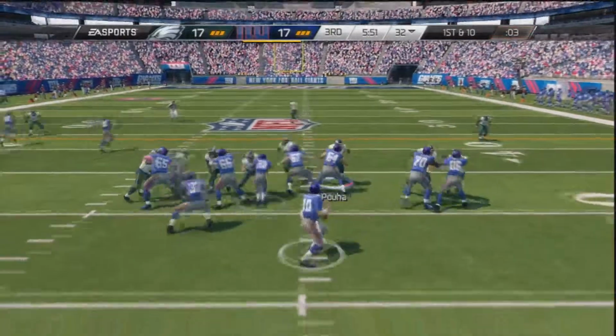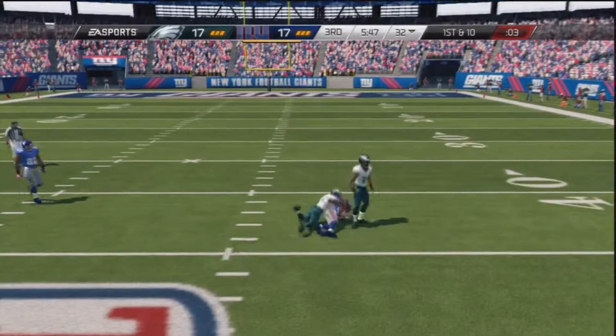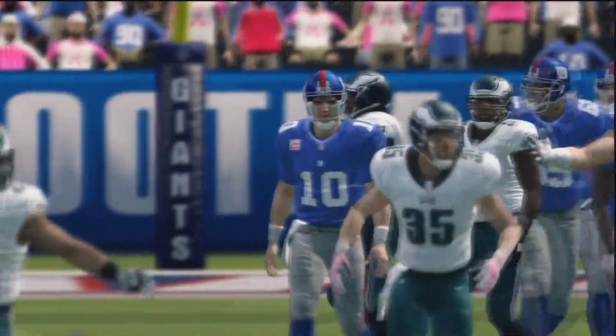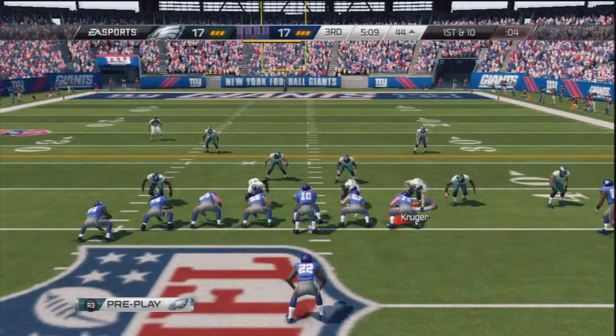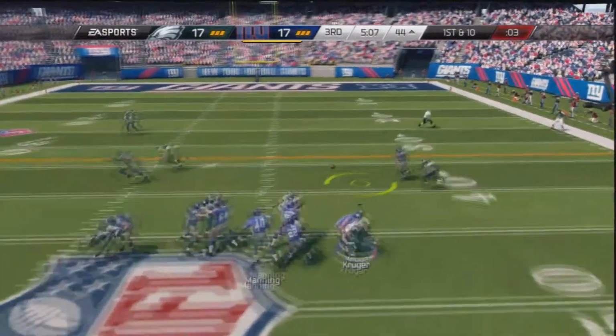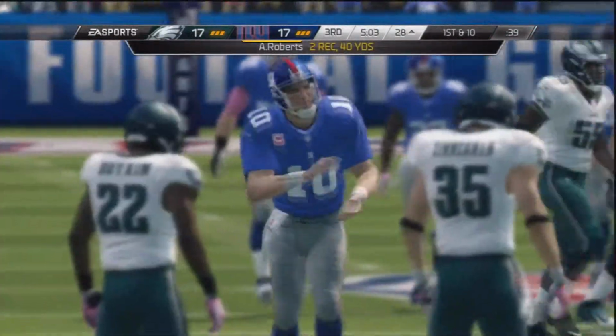And now from the 32, play action to Wilson. Eli firing, finding Roberts wide open. Ty Zimmerman missed another opportunity for a big tackle. I don't know how well he's doing in his starting position so far. And now Eli dropping back, firing, finding Roberts, and he is tackled by Brandon Boykin.